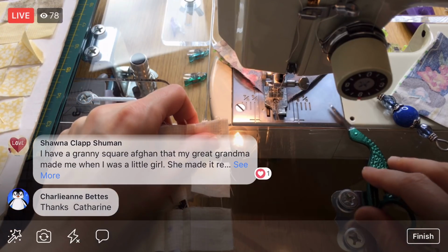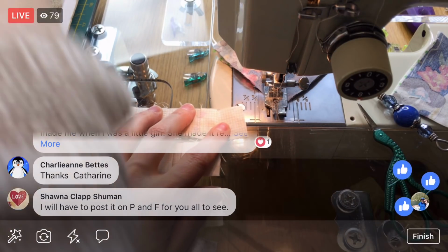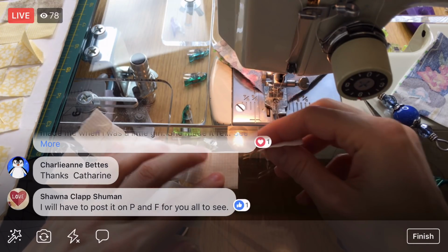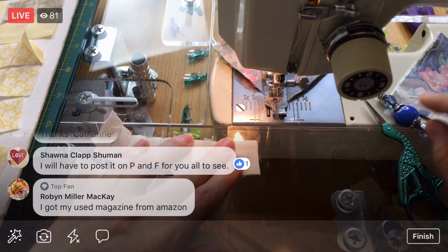Oh, you have a granny square Afghan. Oh, that your great-grandma made you. Oh, that's so cool. All right. 3 more rows. So was that 3 minutes? This is the 3rd to last row.